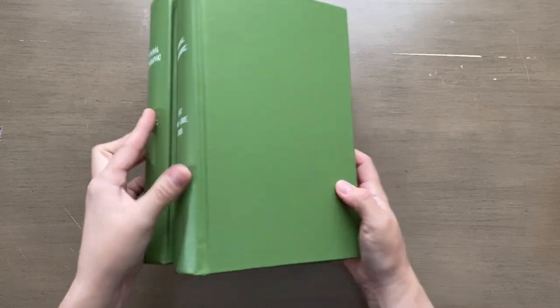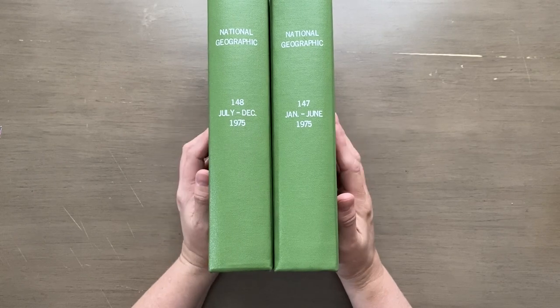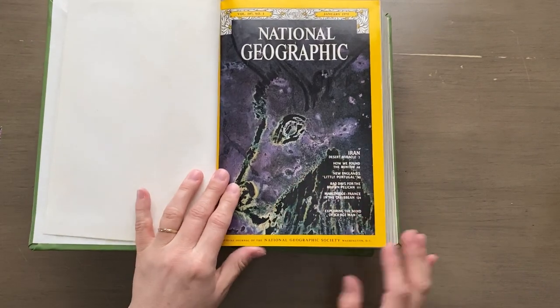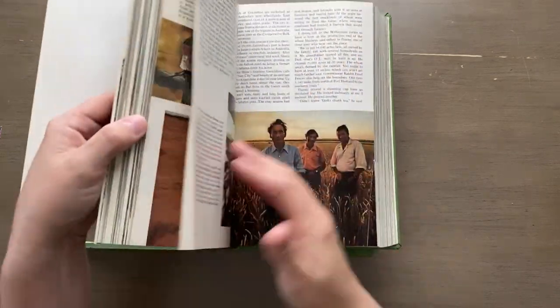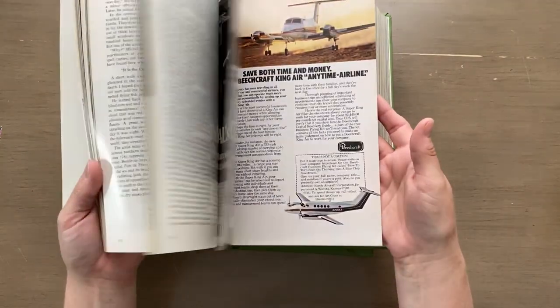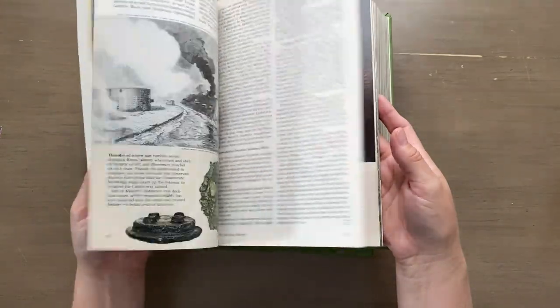I have these two massive books. These are all the National Geographic magazines from 1975. The first volume is January through June, and then July through December. All it is, literally, is the magazines bound. So these will be listed in my Etsy shop. I'm not keeping these ones. I did get them just for that because I have quite a few National Geographics. If you're interested in them, they might not be up at the time of the video. I'll have to see if I can get working on it. I'm trying to have things listed as I do the videos.